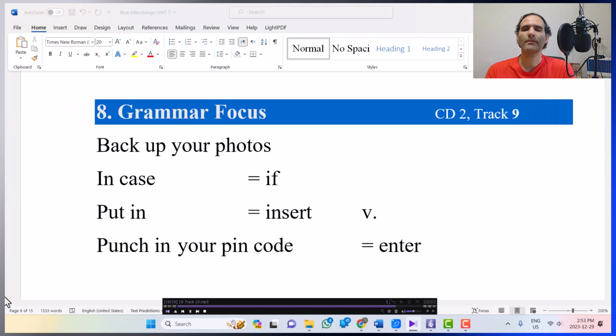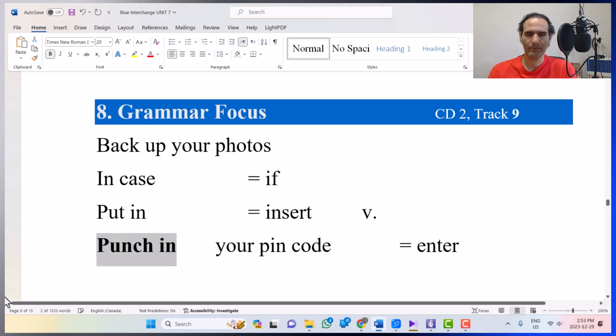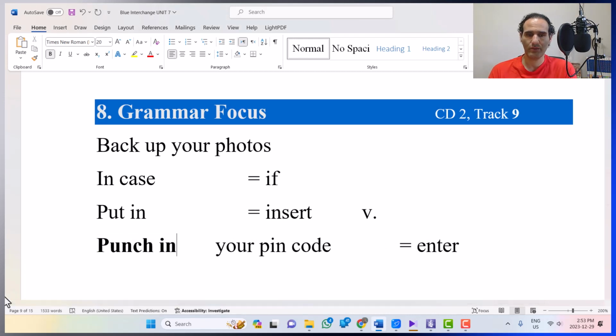Remember to press enter. And don't forget to count your money before you walk away from the machine. Punch in means enter, okay? Be careful.